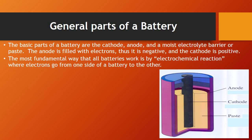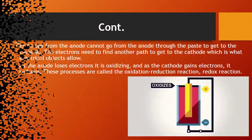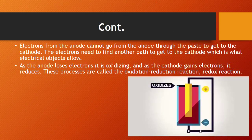The way that batteries give electrical energy is by electrochemical reactions. This is the movement of electrons going from the anode to the cathode. Since electrons cannot go from the anode to the cathode directly, the electrons have to find another path. The picture shown below has a diagram of a simple circuit. The circuit is placed to allow the electrons to travel to the cathode.